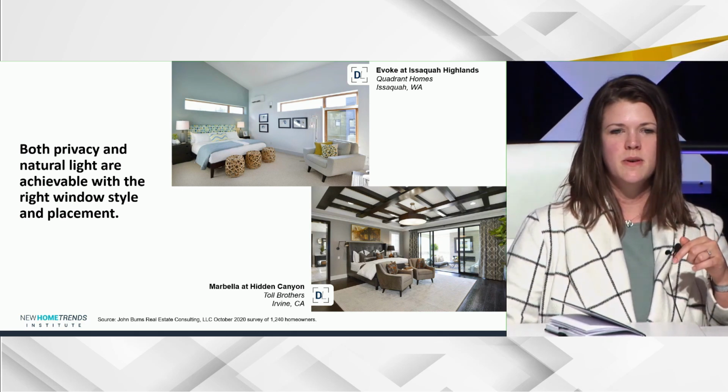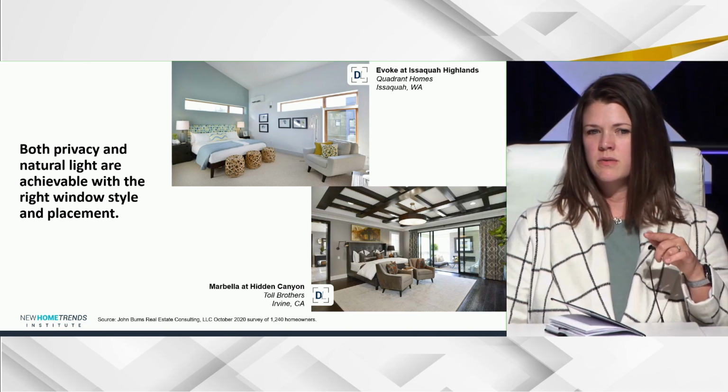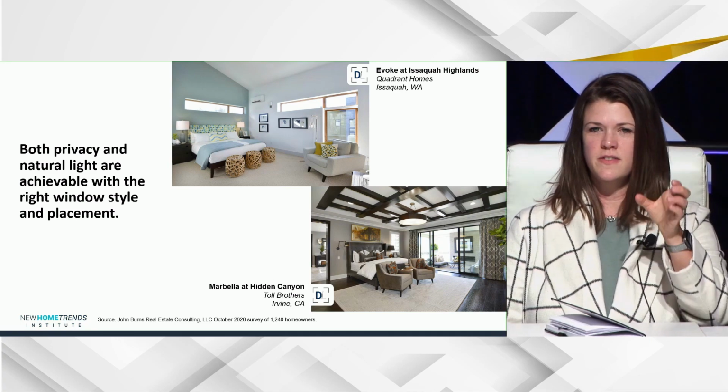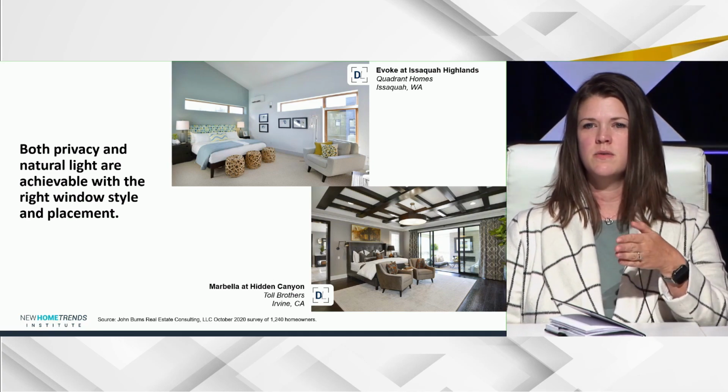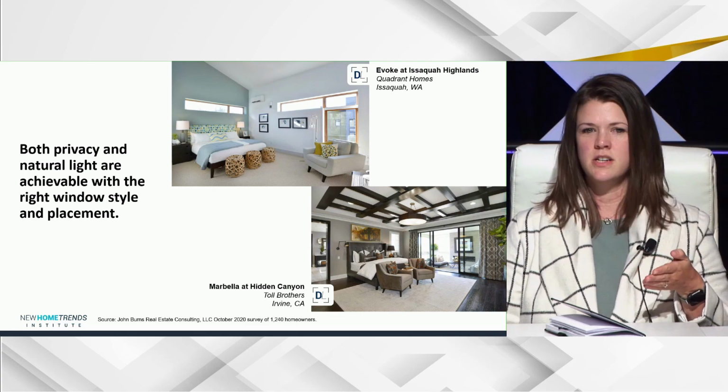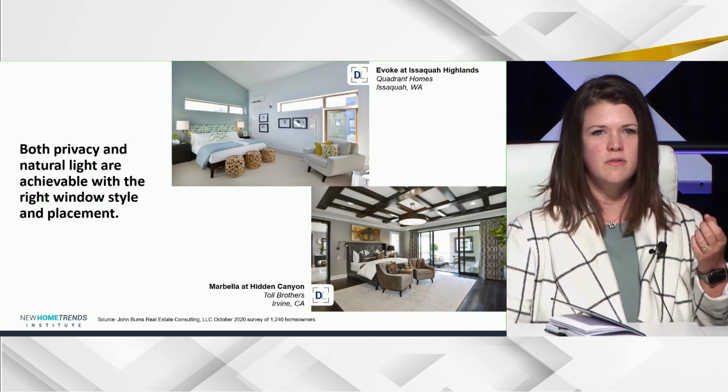And then the example on the bottom here, there's an outdoor retreat, but because of where those giant slider doors are, there's a fireplace out there. It blocks the view from the neighbor. You have to turn to get the view. So your neighbors aren't staring directly at your bed. So little thoughtful things like this.